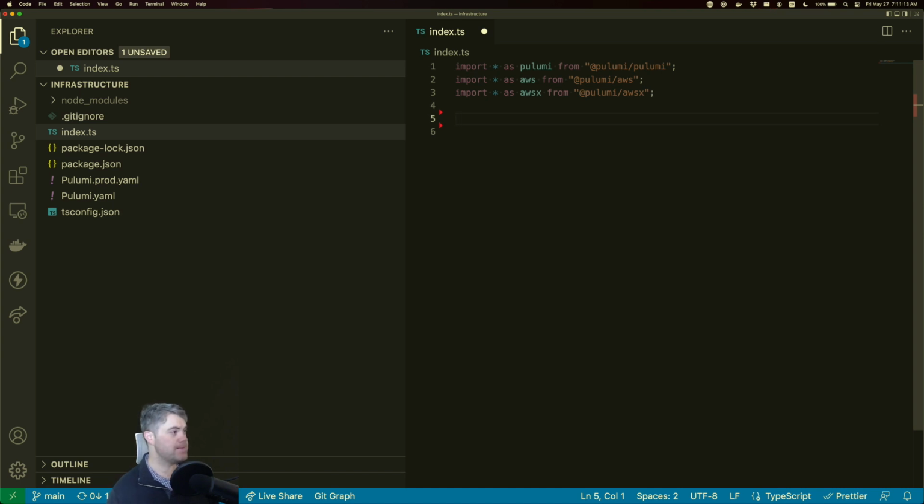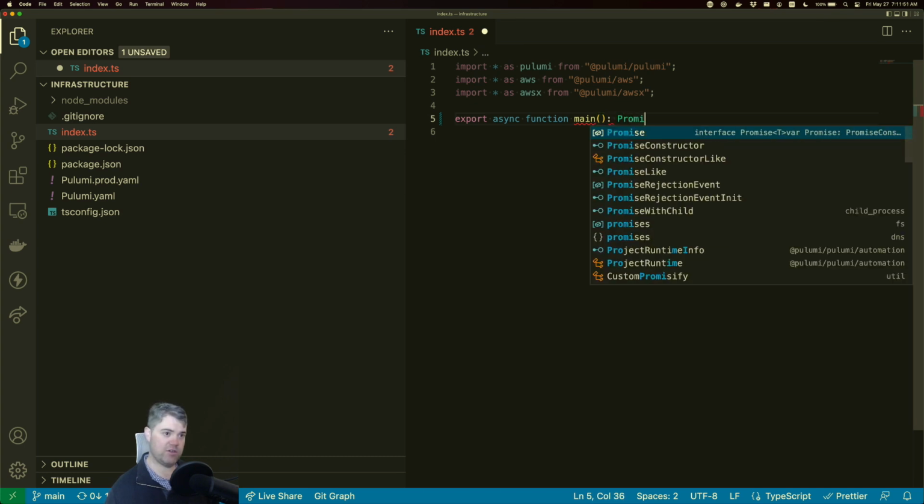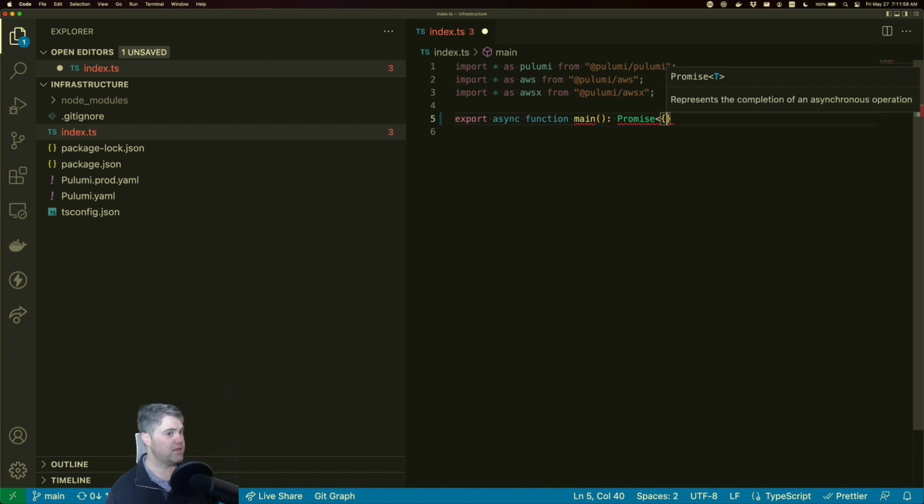Okay, so what do I want to do with this? We know we're going to start with creating, okay, so something I've learned a while ago is we're going to start with an async main function, so I can get async await going. Some of the resources sometimes require async await, and then if I export an async function, like a main function, for example, you're going to return a promise with just an empty object for right now.